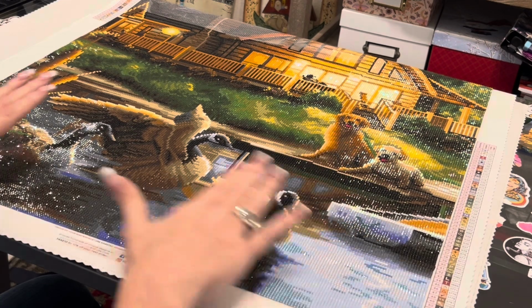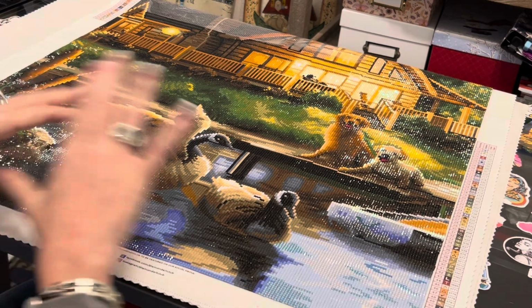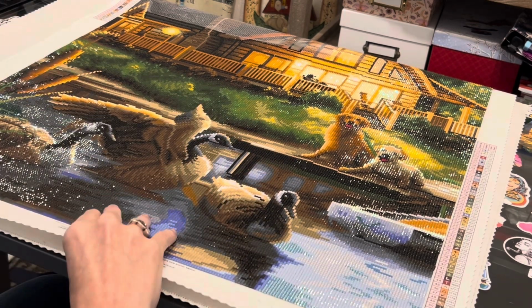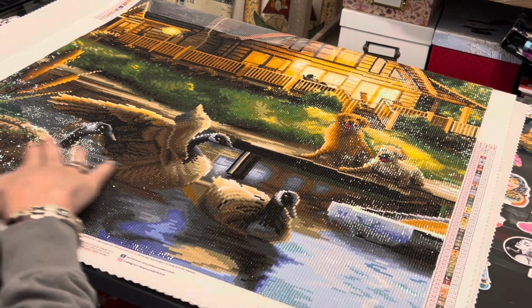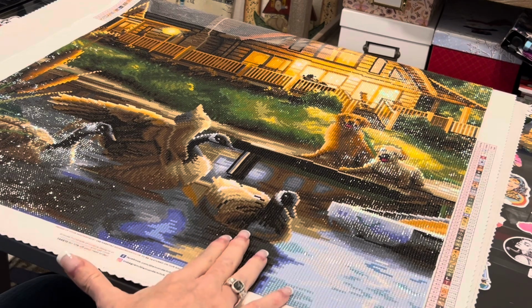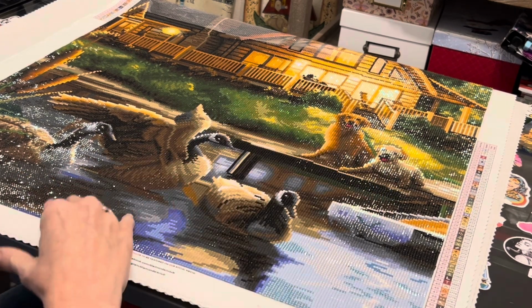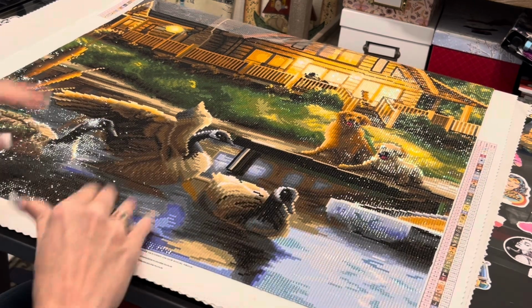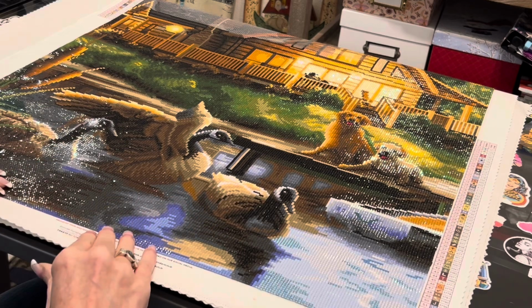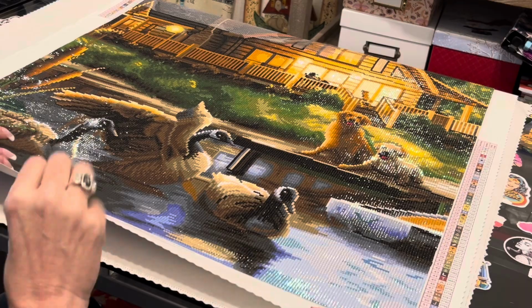I have not changed a thing about this painting. It has ABs, it has fairy dust, and I just feel like they have placed them so well. I love the geese. Can they see the whole thing? I love how the geese rendered, the dogs waiting. We had a yellow lab and a golden retriever that have both passed away, and my boys just love this image. They are hunters, and I love Canadian geese, so this is just a beautiful image.